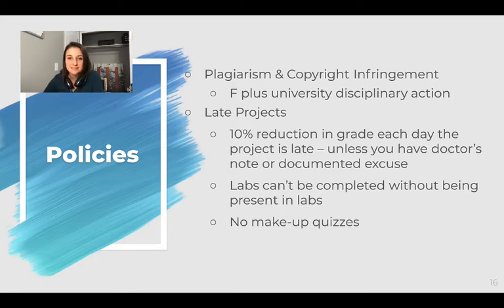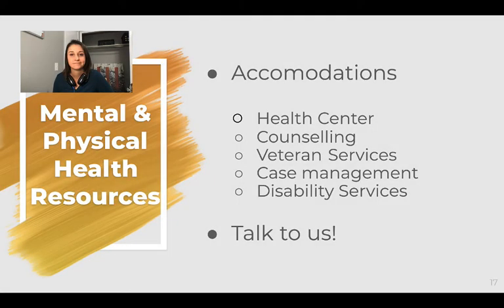Don't steal things. If you have friends who did this class before, don't take their projects, because we will find out and you're going to be sad. I'm going to have to do a lot of paperwork. You may get kicked out of the university, worst case scenario, so nobody wants to deal with that. There's a 10% reduction every day your project is late, so don't be late, or don't be very late at the very least. No makeup quizzes, so show up.